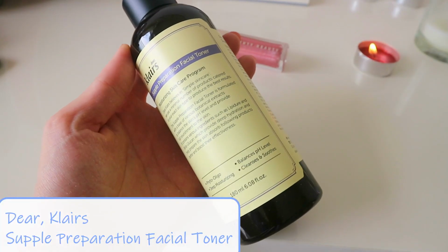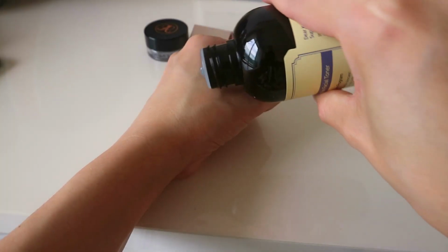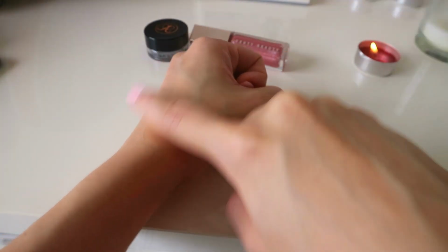After washing my face and exfoliating, I will go in with a toner, and I use the Klairs Supple Preparation Toner. I absolutely love this toner and I highly recommend it because it is made from much more natural products, which is suitable for sensitive skin like mine. I would layer this on 2 to 3 times, and it's super hydrating because it contains amino acids and also Centella asiatica, which is an ingredient that is very good for suppressing acne inflammation and prevents its formation. I absolutely love this toner.